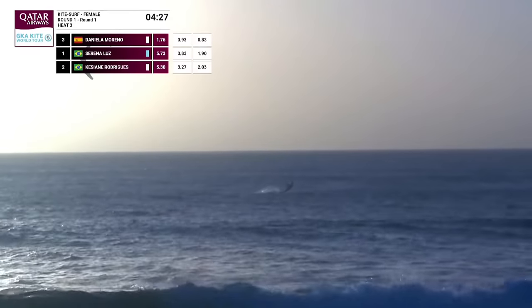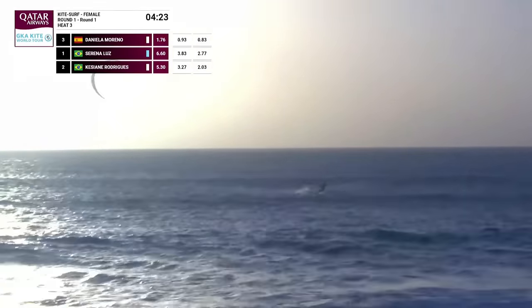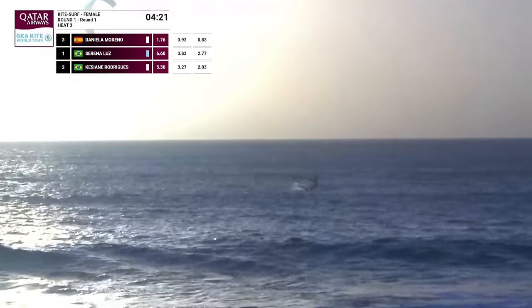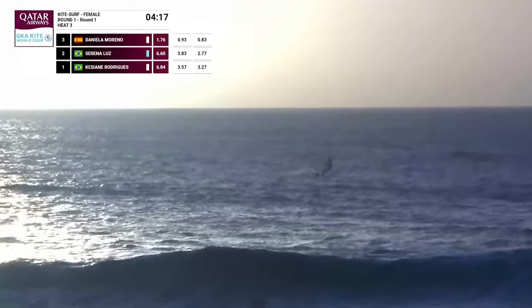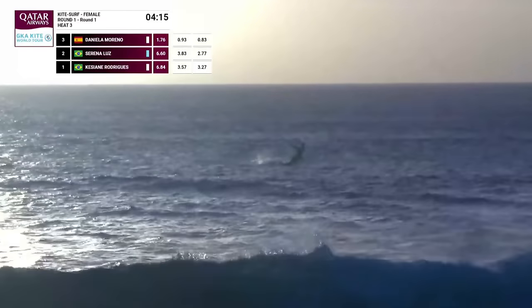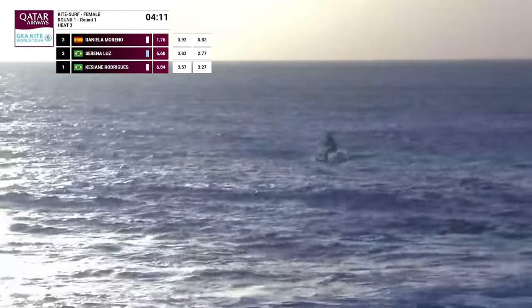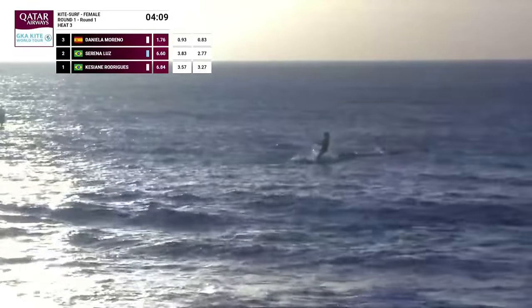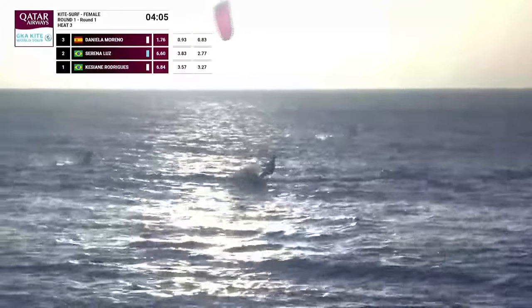Definitely. 17 to 23 knots with an average building swell up to 2 meters, 15 seconds. It's going to be interesting to see how that works with the tide, but I'm pretty confident that it's going to be delivering some very, very good action for both men's and women's. And with a bit of luck, we're going to get the kite surfing side of things done and dusted. That is what we want to see.